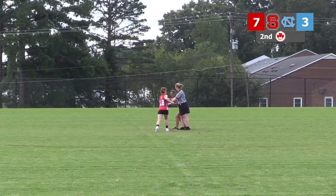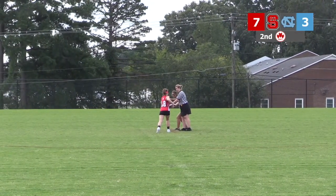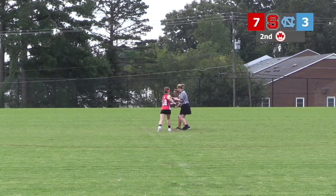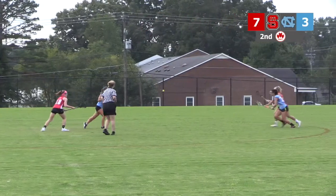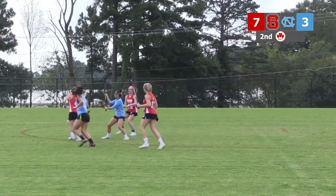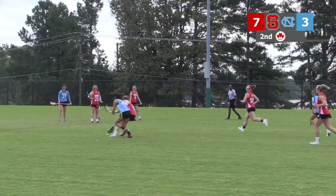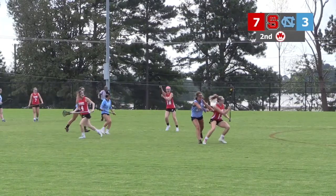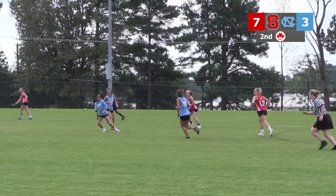All right, if I'm Carolina, I'm going to look to score quick here. Try to take the momentum away from State. Kilburn back in the draw circle. We'll see how Kimberly can deal with that. Kimberly's been stellar all day, it seems. Ball popped up and now still being fought for as Mia Wegman fought for it. And Megan Kane will come up with it for State.